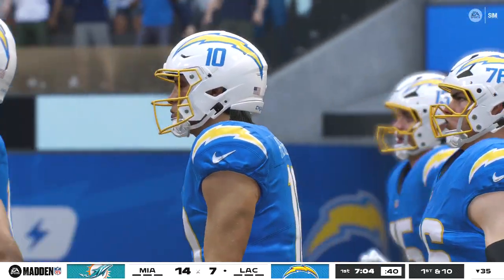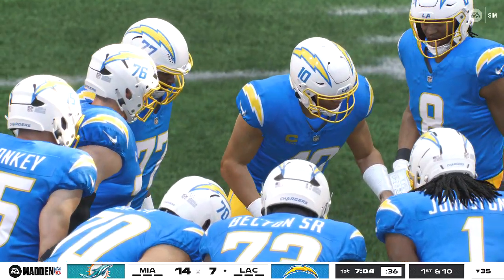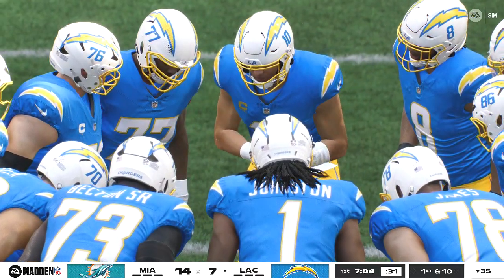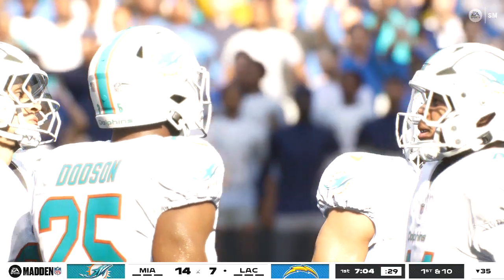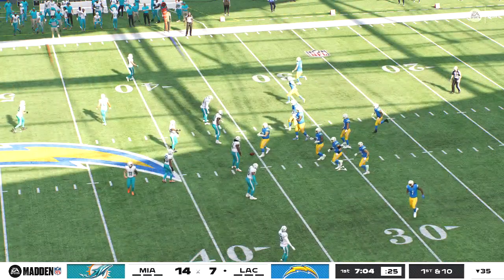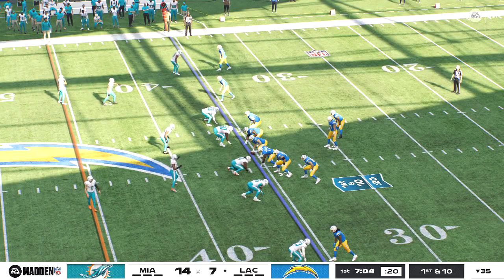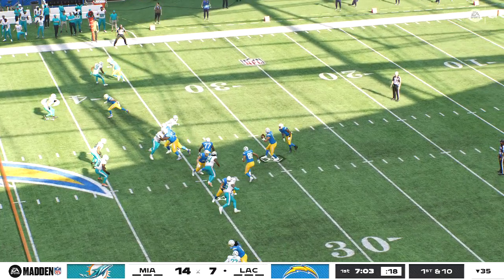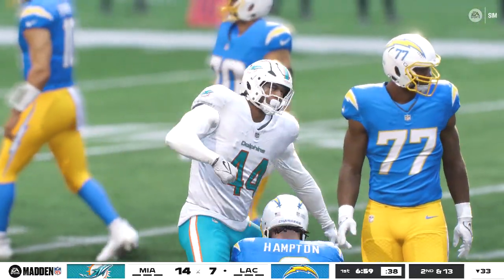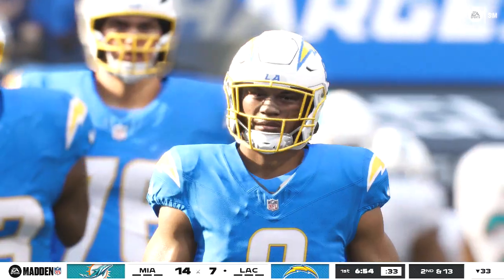The Chargers offense ready to get back at it. They've had it twice and they've punted twice, still seeking that first down of the game as they begin this 3rd drive. They'll start on the ground with Hampton. This defense all over this one. They get him down behind the line. It's a loss of a couple.